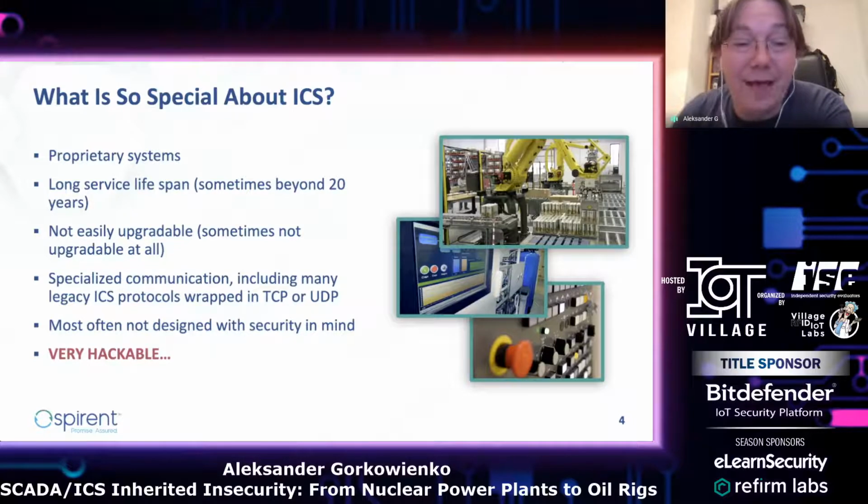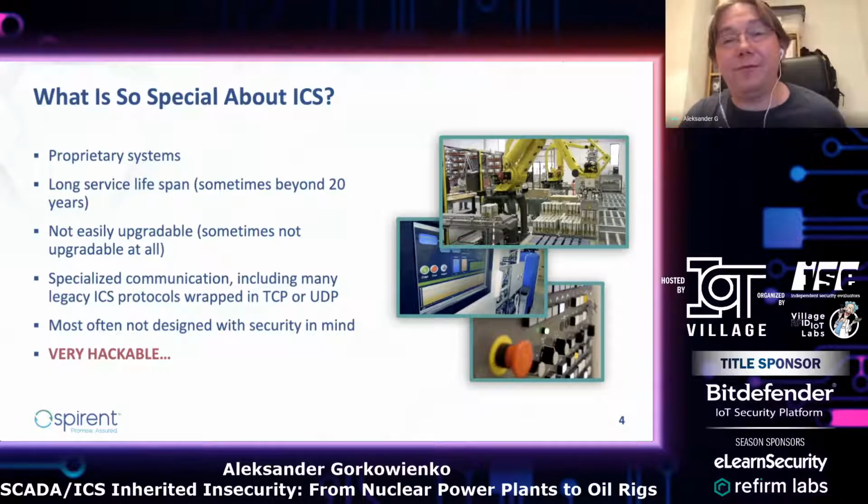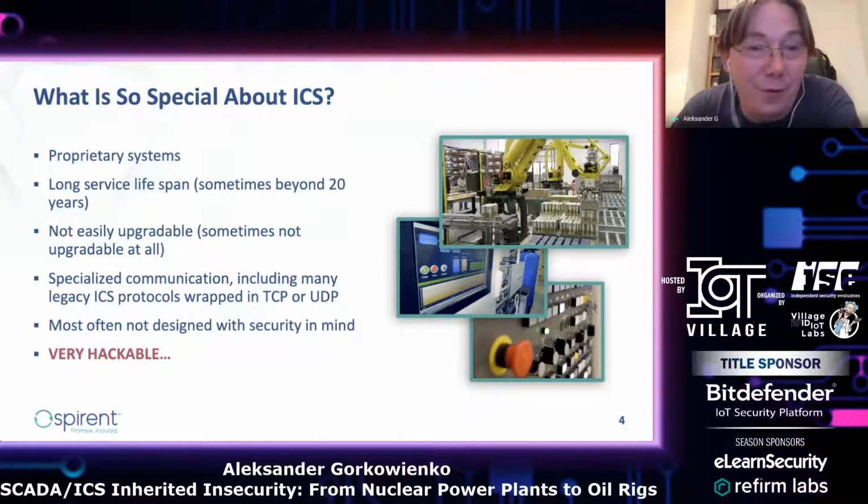Those devices feature a variety of specialized communication. They have many legacy protocols, which historically were used for many, many years just over wire, and now they are all nicely wrapped in modern TCP or UDP. Those systems built 15 or 20 years ago were not designed with security in mind. So from the modern perspective, they are very, very nice and hackable.